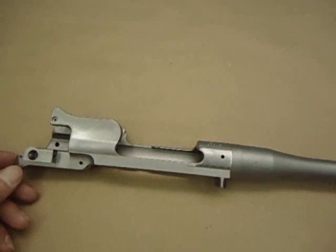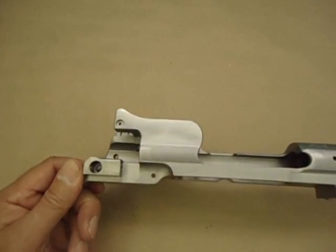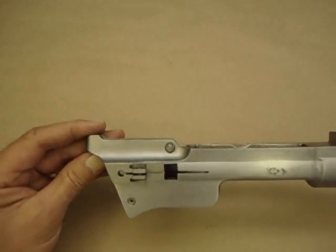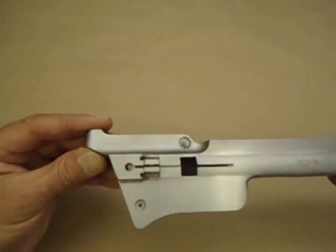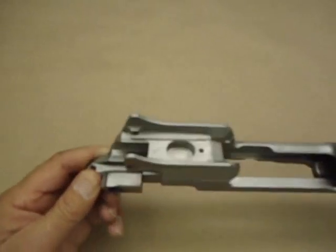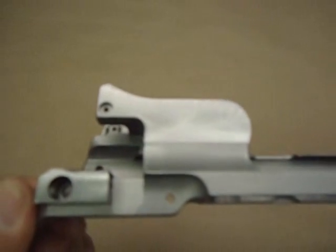All right, so we've been working away on our P14 receiver, and it's incredibly hard. I remember I showed you the two-toning. You can't see it anymore now that I've started working on it, but it certainly was hard, especially that last back end, that last inch or so. Boy, just like rock. So it had some minor pitting. You remember the ding and stuff it had in there.